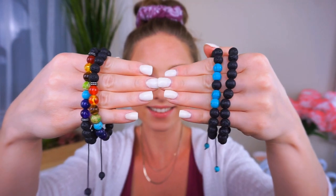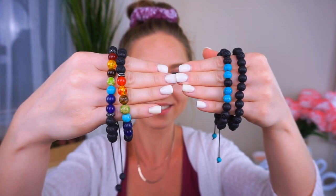These are chakra beads and lava rocks, and the lava rocks are what you put the essential oil on. You leave it for 20 minutes and then you're good to wear it around your wrist. Again, hours of aromatherapy that I love and swear by. Oh, I should mention, they come in bracelet sets. So this is one set and this is the other with the chakra beads. I'll have all of them linked down below. I love these and I swear by them and they are so cute.